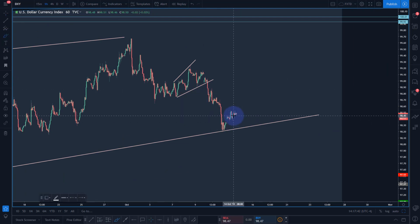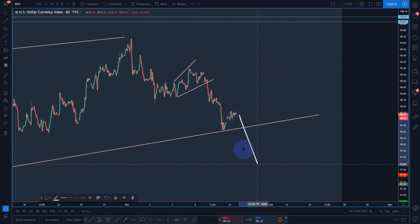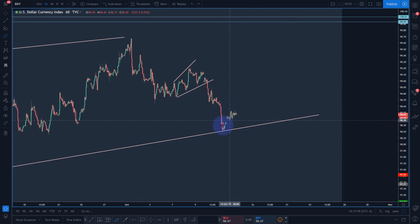We could just arc like this and then move up, or we could reject as well. This does overall still feel more like a flag, even though it's a sloppy flag that has not been invalidated yet. So I'm not interested in taking any trades right now based on this.